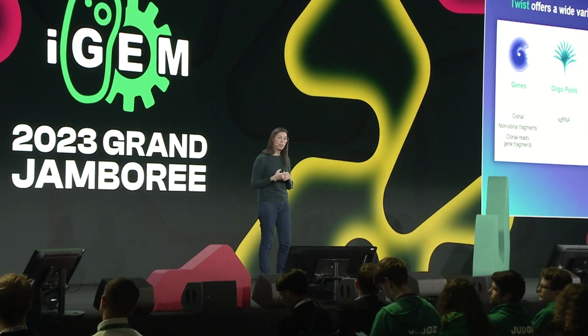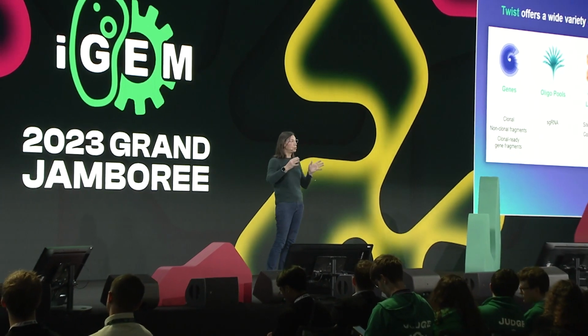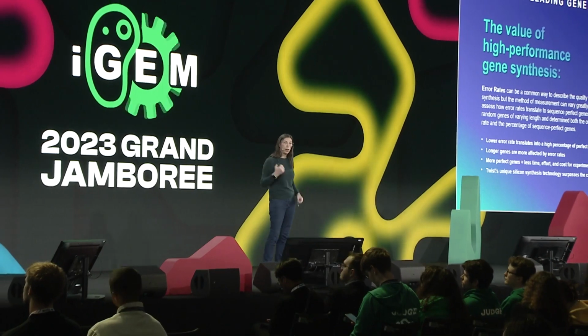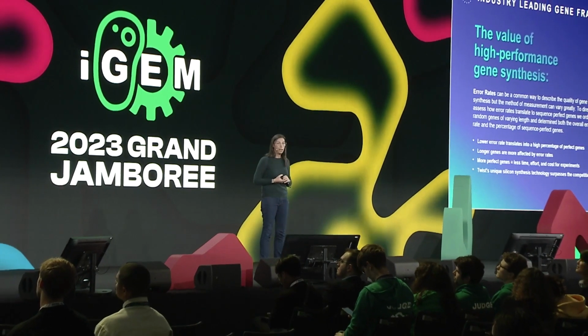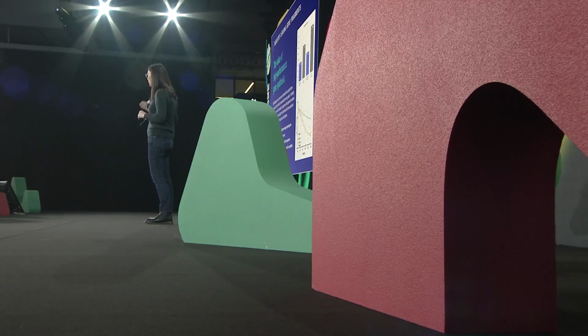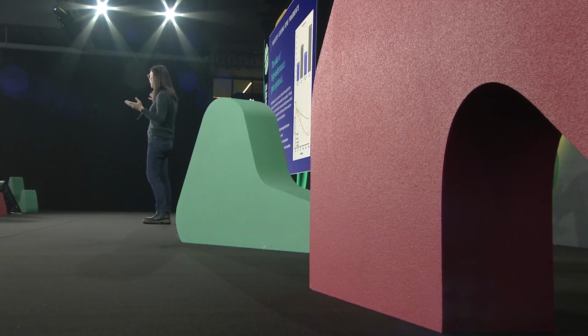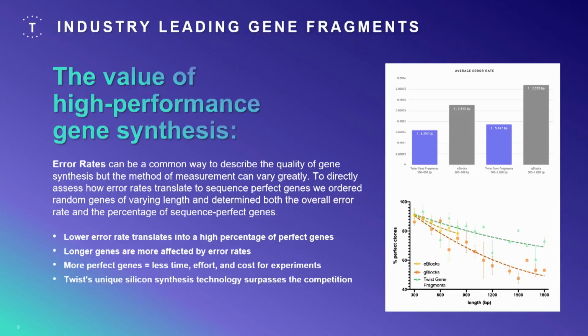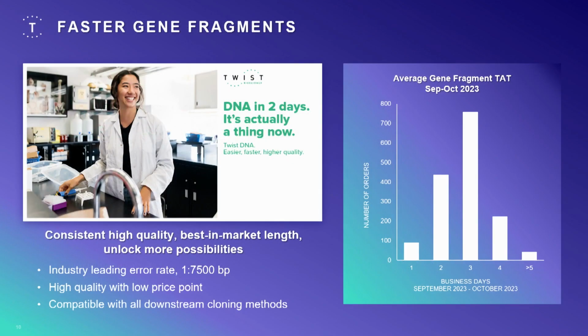In the next few slides, I'll show some of the investments we've made, and as I mentioned earlier, the first one is in quality. In the bottom right, we are showing the percentage of perfect clones as you increase the length of a gene fragment. That's a non-clonal fragment, and you can see that even at 1,800 bases, more than 50% of the clones that you pick are perfect. There's also another dimension, which is speed.